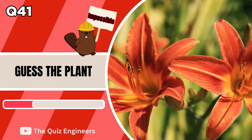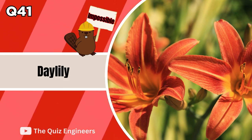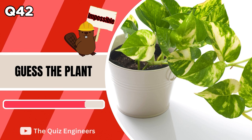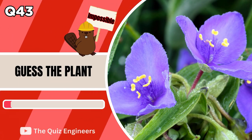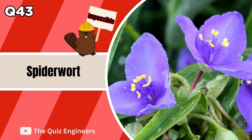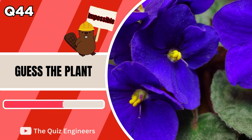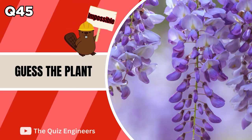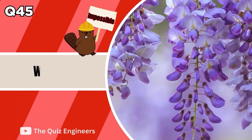And for our final section, we have the impossible round, where each correct answer is worth 4 points. The first answer is a daylily. The answer is pothos. The answer is spiderwort. Up next we have the African violet. The correct answer is wisteria.